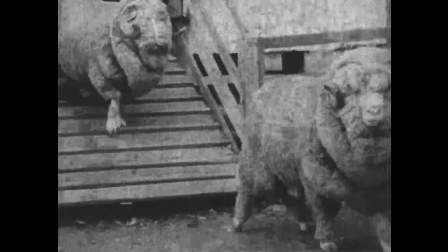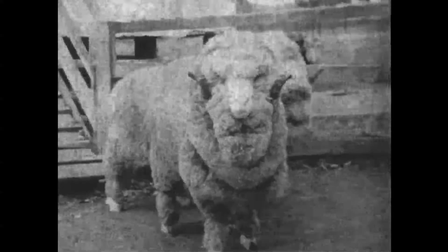Among the low hills west of Cassilis, we see a flock of stud merino ewes. Together with these magnificent 2-year-old rams, they typify the district's breeding stock. Cassilis lies at the foot of the hills.